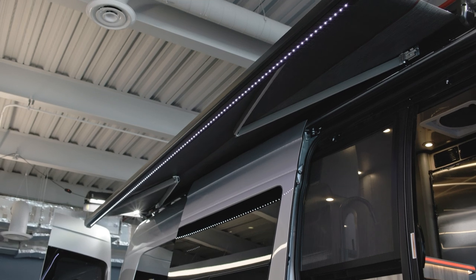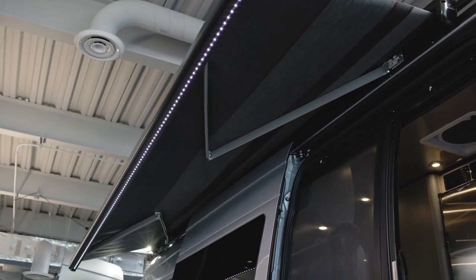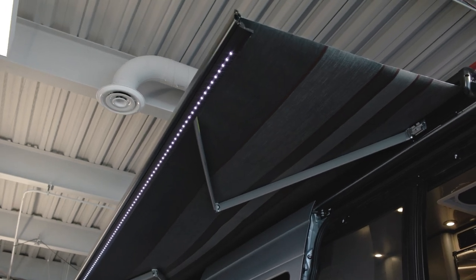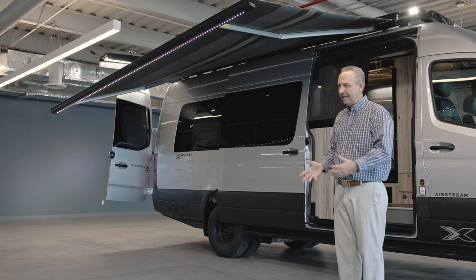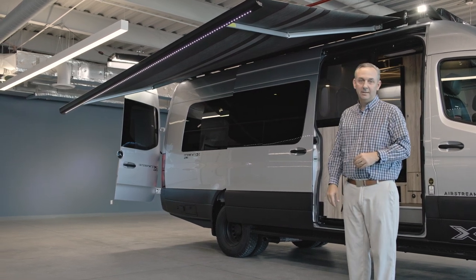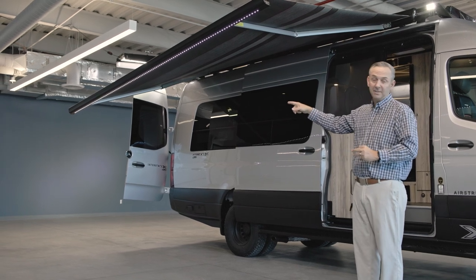Then you also have the awning. Now, a few things I like about this awning in particular, you'll notice the lights. If you're out camping in the woods, a lot of RVs have that great big white light on the side of the unit. It's just gonna blast everything. But if you really want to be outside, just entertaining, winding down for the evening, these LED lights are a really great addition.